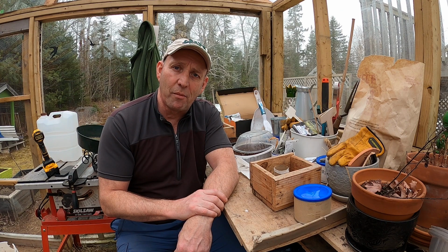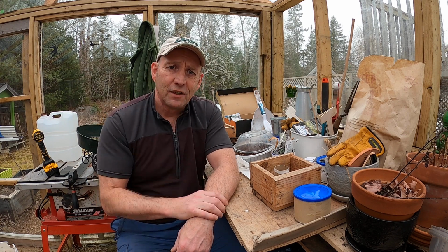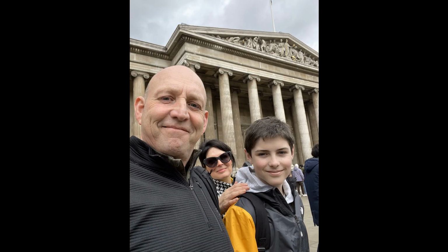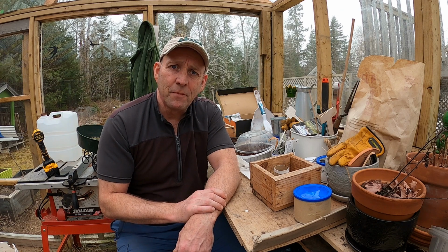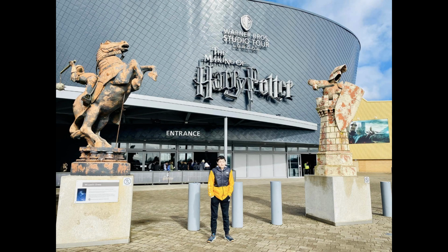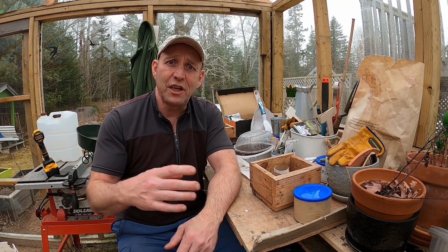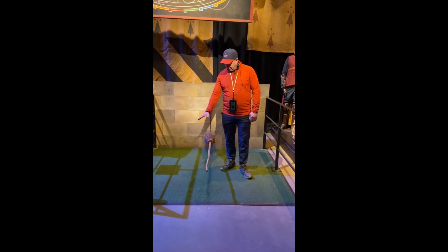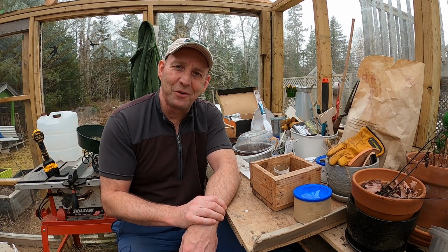A lightning trip for my boy's 13th birthday present. We went to various different places, whether it be the British Museum on Monday, fantastic. Harry Potter Museum, or I say museum, the Harry Potter Studios up in Leavesden. That was absolutely fantastic. You know, as you can see, my boy flying on a broomstick, and I even learnt the spell to pick up a broomstick, as you can see there. So that was really good.